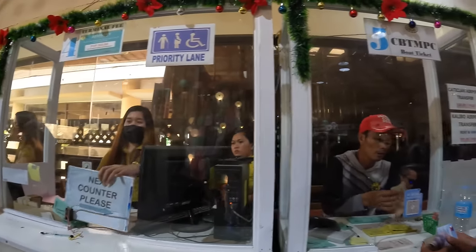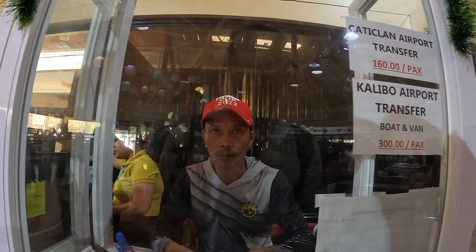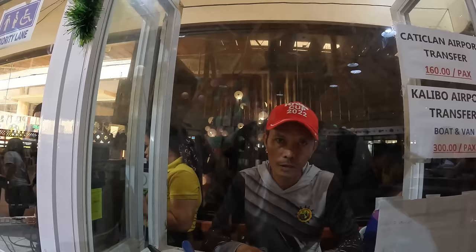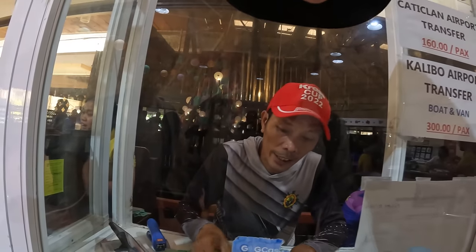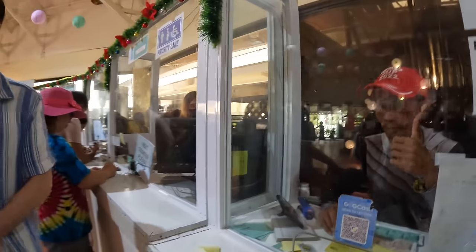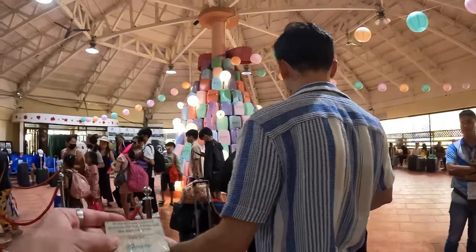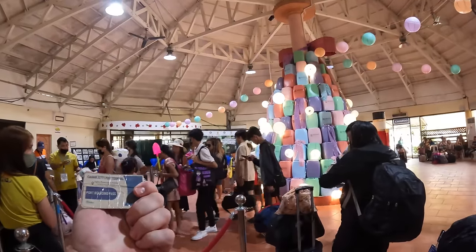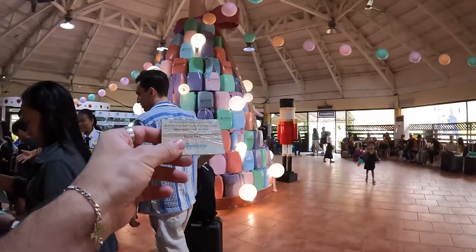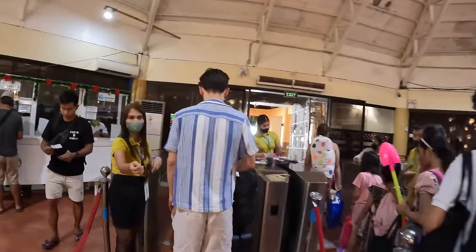Very efficient. Kumusta ka, kuya? We need two tickets to Caticlan, please. 360. Yeah, the airport. Boarding in 5 minutes. All right, we're done here. Salamat, kuya. All right. So these are the tickets, custom made right there. All right, port boarding pass. And all departures must present this. All right, salamat ate. Thank you.